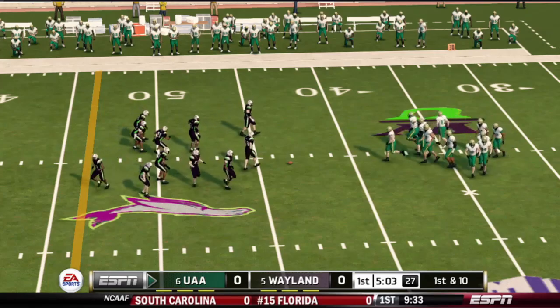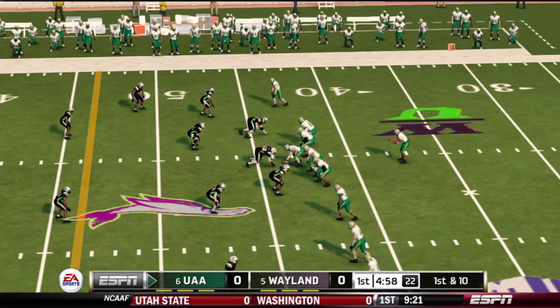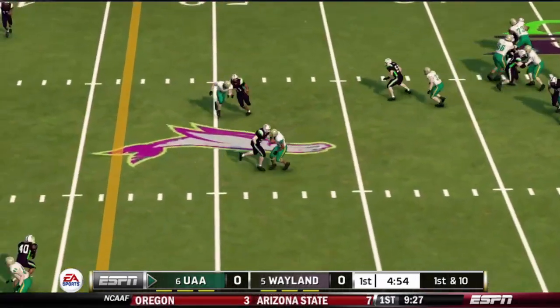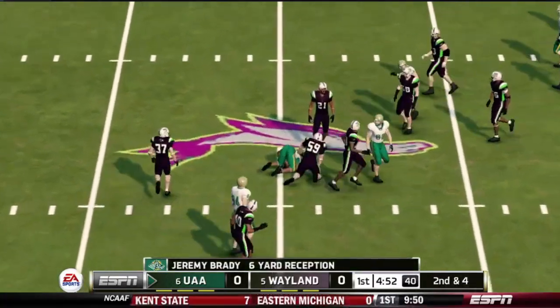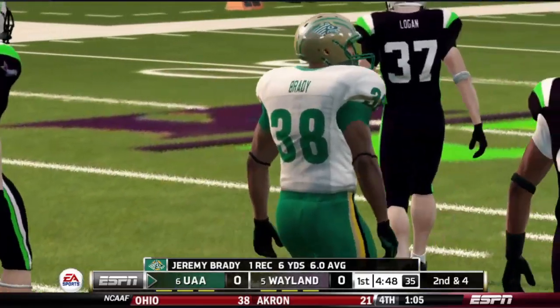From their own 43-yard line, it's first down. The defense has got some of their best pass defenders on the field. They set up in the dime to counter that five wide receiver set. And it's caught, and he's brought down quickly. Six yards. That'll make it second and four.